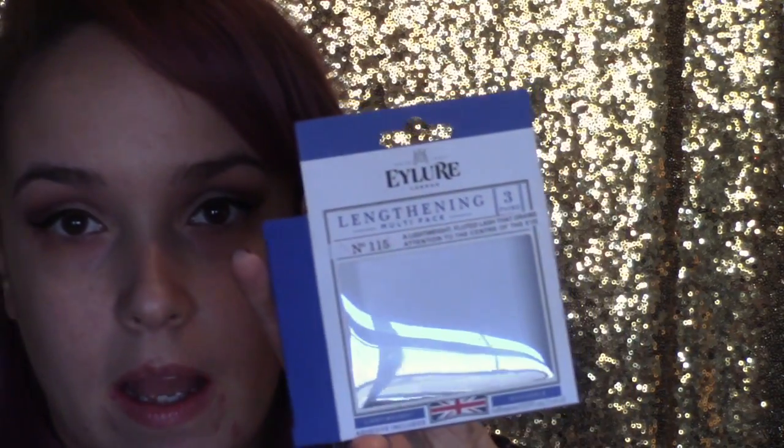Alright, so for my fake lashes, I have used a couple different brands. The one that I'm really liking right now is from Eylure London, and I prefer the lengthening ones. They're the number 115 lightweight lashes. I obviously just opened the package and took them out, Eylure lengthening number 115 lightweight lashes.